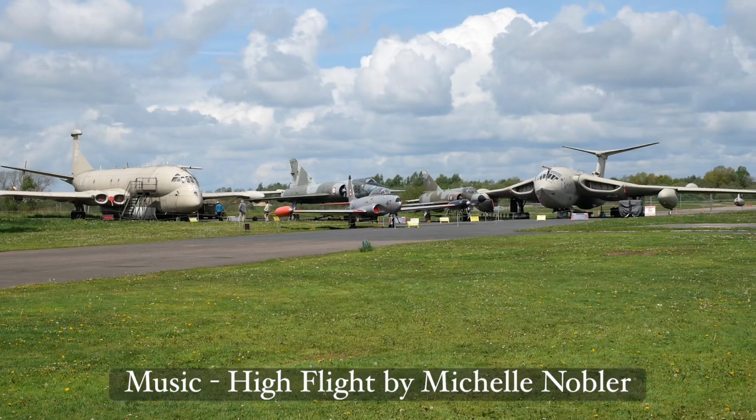Swinging around behind me, you've got a Canberra nose piece, but also an Olympus engine from a Concorde. And you can see the display there, marked with British Airways on the side of it. So this was the engine which took Concorde to twice the speed of sound. So coming out into the sunshine, we see our first glimpse of the big aircraft.